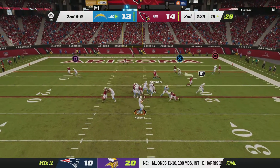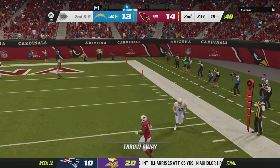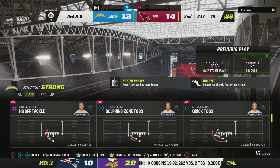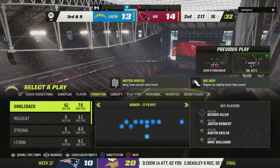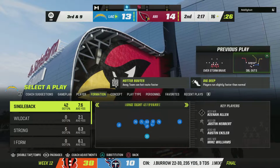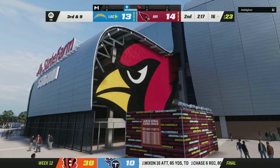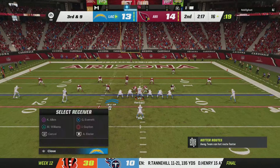On 2nd and 9, Herbert. And he's left with no option here but to throw it away. Excellent recognition, none of his receivers were beating coverage and getting open, so he just threw that one away. They'll come back to the huddle, reset, and try something different. So they've been unable to capitalize on the great field position as of yet.